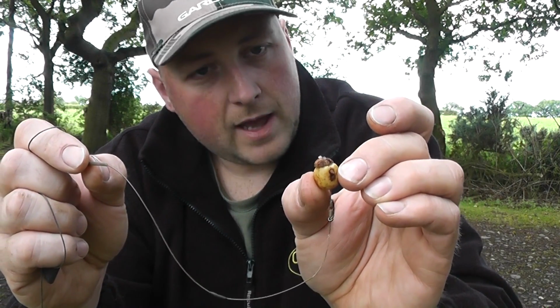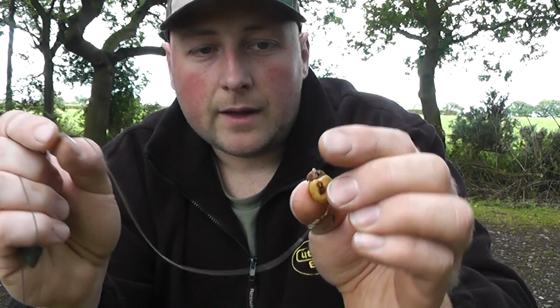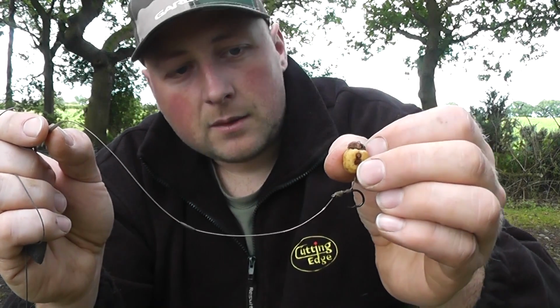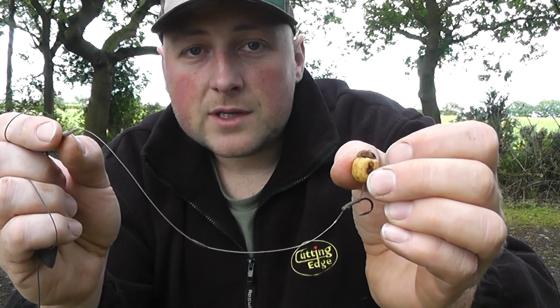I'm trimming the very end off the tiger nut, and then just taking the edge off a cork ball and using that, and that seems to be exactly right. You know, the hook lays on its side on the bottom, but the bait's just above it, and that seems to be doing the business.